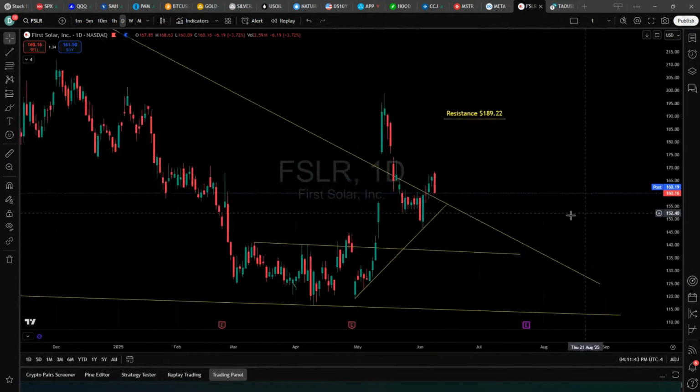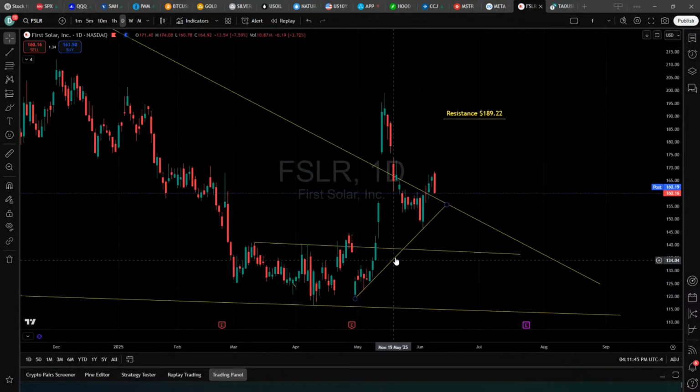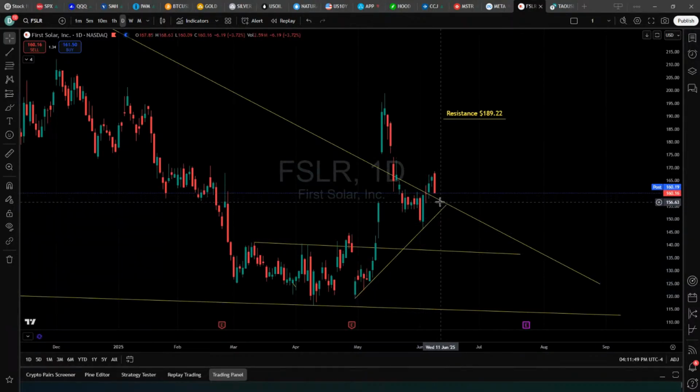That's still fine for this chart because there is very good support on this inclining trend line just underneath the declining trend line. So should price continue coming down on FSLR right into the 152 to 157 range, right in that area, there should be good support for another continued move up higher. First resistance is at 189.22.